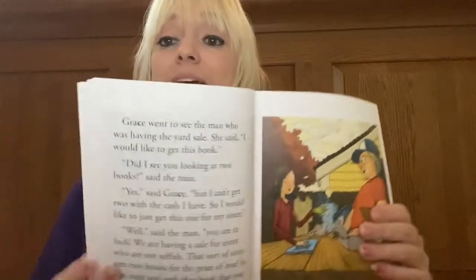So what kind of person do we know Grace to be now? Yes, very generous and thoughtful. She thinks of others before herself. Next page.